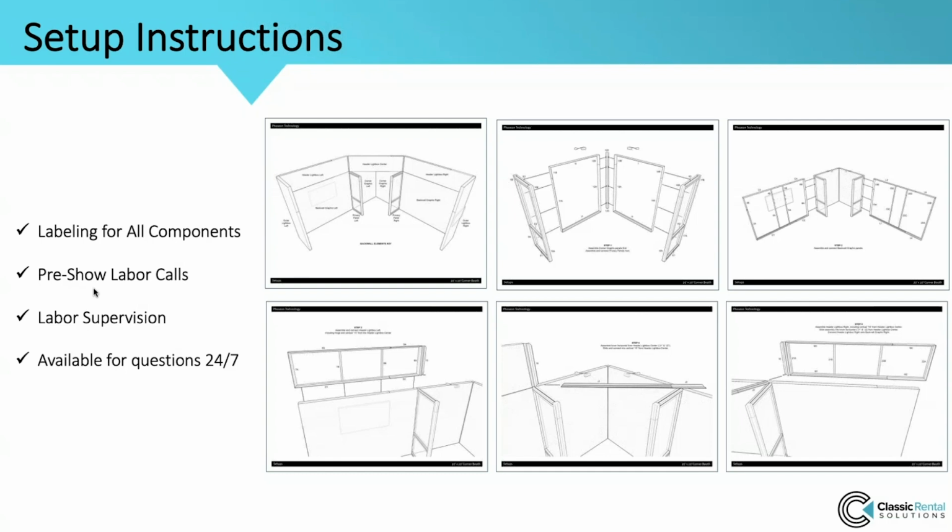Yeah, and we do offer, not just for decks, but for other designs as well, labor supervision. So either myself or somebody else on the team would go and supervise setup, and it just makes things run a lot smoother on the orders that are a little more complicated. And we are available 24/7. So between me, Jim, and Stefania, if you have any questions, let us know. We can get back to you.